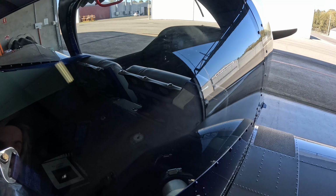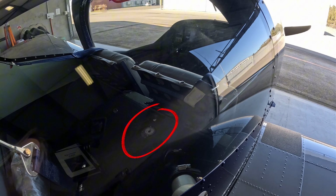Right, the very first thing when I come up to the plane, when I'm going flying, is check the fuel. And it is a full tank, so if you can see there the fuel gauge. And then I do the pre-flight inspection. I start by checking the oil.